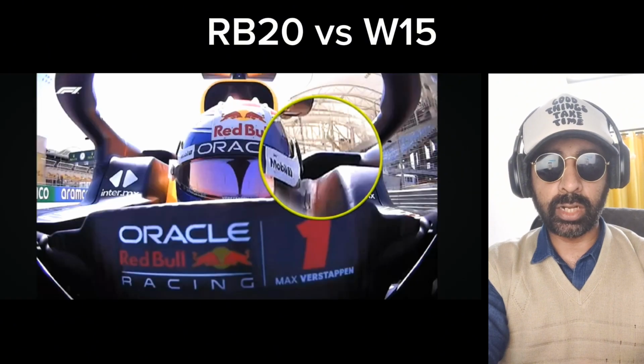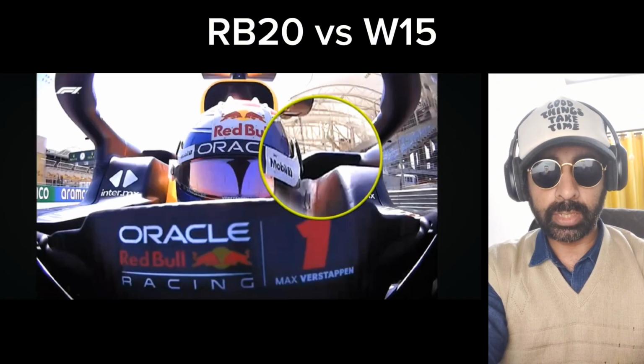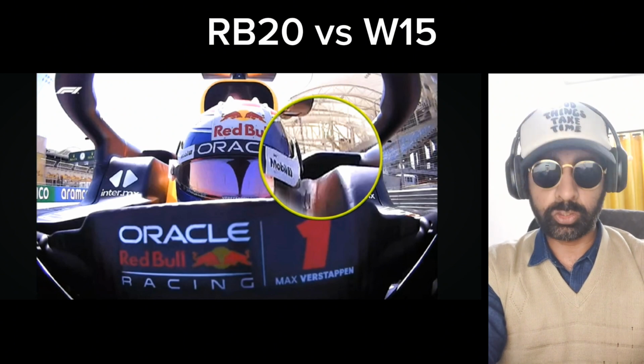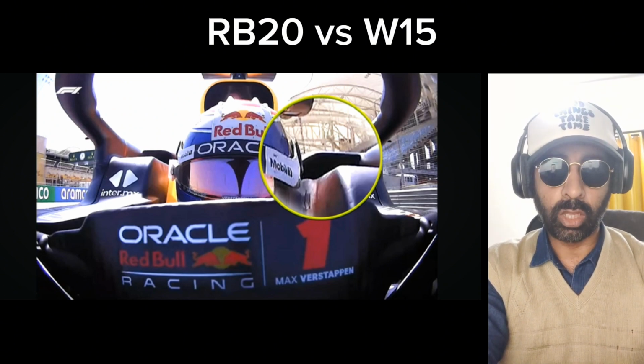Now you can see that additional cooling system behind Verstappen's helmet. This can allow more airflow, which can allow drivers to go more extreme. This is contrary to Mercedes last year, when they had to move the drivers forward in the car, closer to the front axle, which the Mercedes drivers really hated.